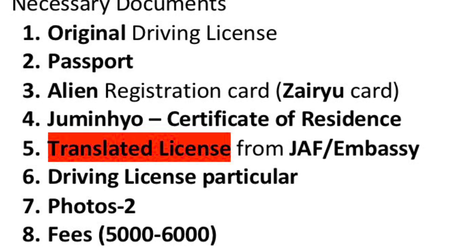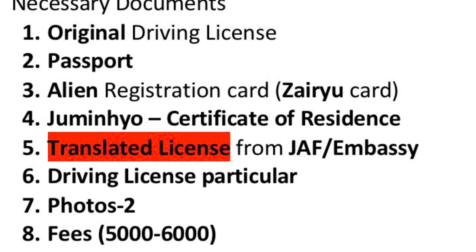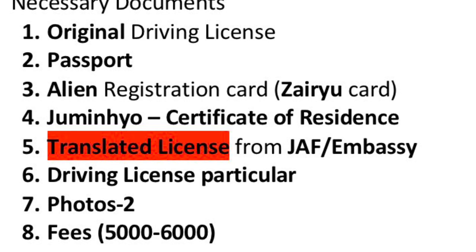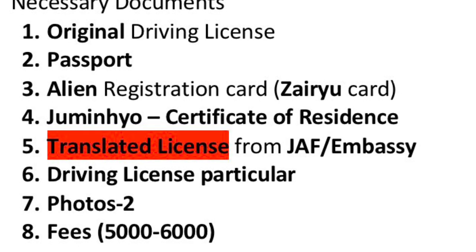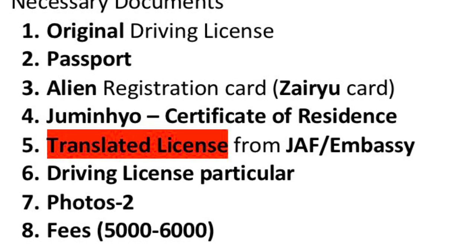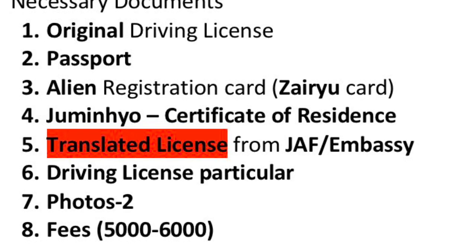Then two photos. Maybe no need to carry them with you. Most of the testing centers have the facility to take photos. It will cost around 1000 yen. The fees for the driving test will come to around 5000 to 6000 yen.